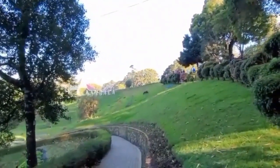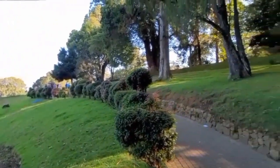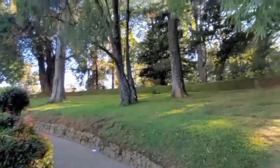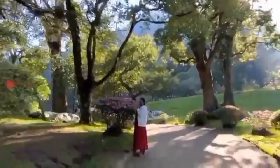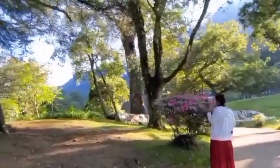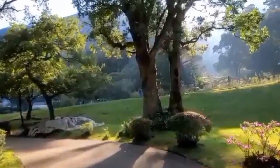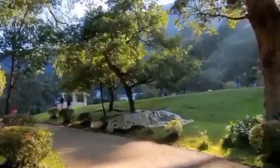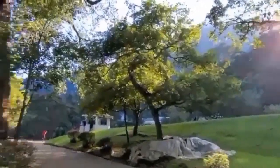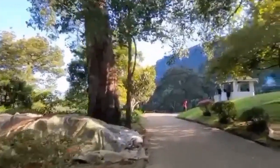Did you know that there are over 10,000 species of flora planted here? And during the spring season in Nuwara Eliya, thousands of visitors come to see the blooms here. The number of annual visitors here is around 500,000. The garden is immaculately clean and it has a cool temperate climate because of an altitude of 5,400 feet above sea level.